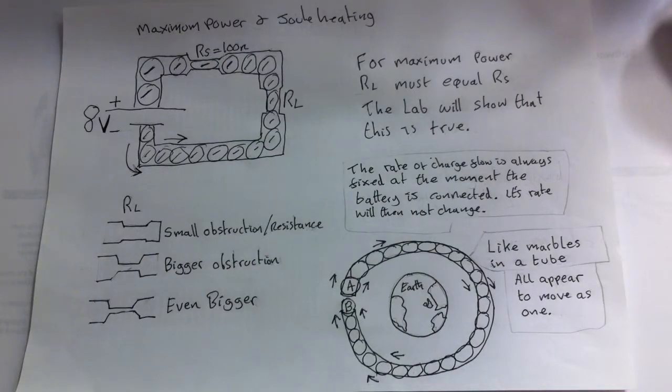This video is about Joule heating and will empirically prove the maximum power theory. Okay, imagine a long cardboard tube filled with touching marbles. Push one end and the other marble drops out the other end almost instantly.